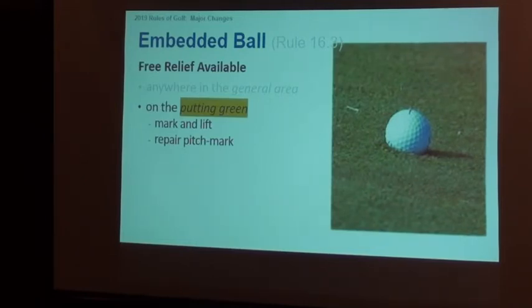On the putting green, if you've got an embedded ball, which definitely does happen, it's a little different. Basically, we're telling you under the rules, go ahead and mark the ball, repair the ball mark, and put the ball back. Because we're allowed to repair ball marks on the green, right? If it doesn't stay, we just go to the nearest spot where it will stay that's no closer to the hole.